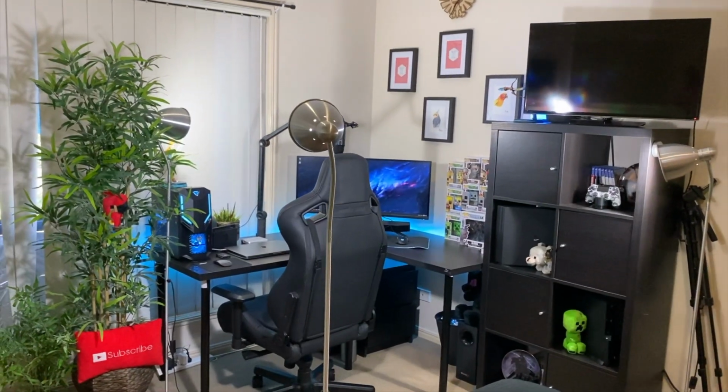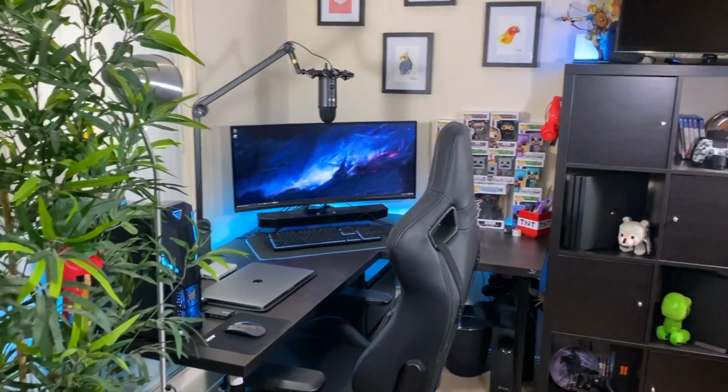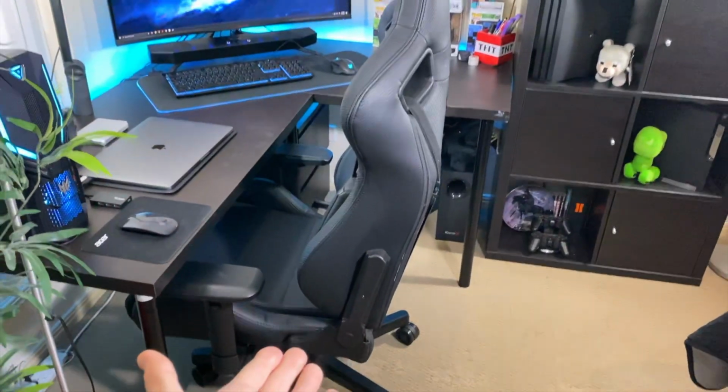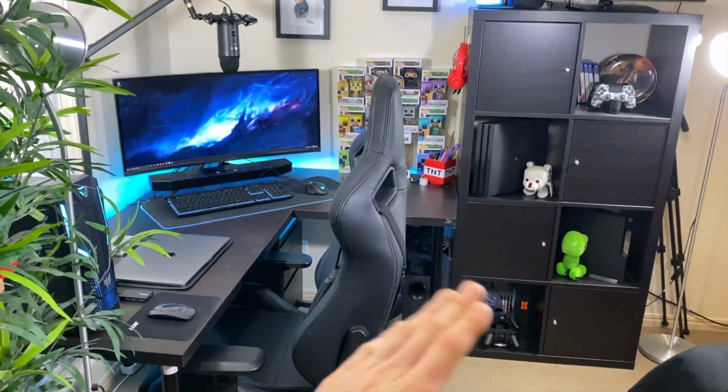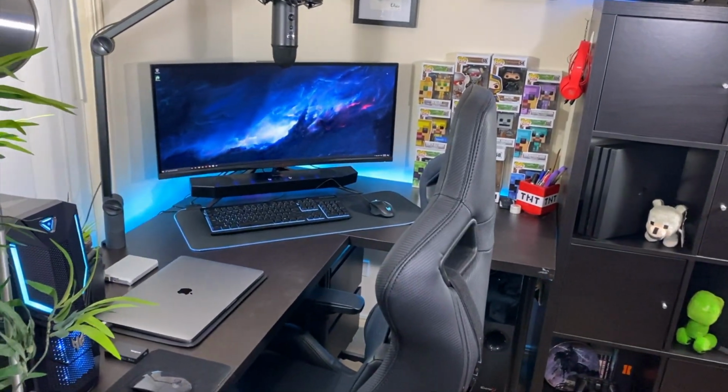Let's get stuck into checking it out. All right, so here is the view of my gaming setup from my bedroom door. As we walk over, you can see I have an Ender seat, which is a gaming chair. It is extremely comfortable to sit on, and it actually reclines all the way back in case you want to have a nap while you're playing a game, even though I don't see anyone doing that.